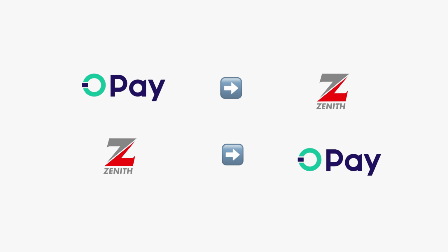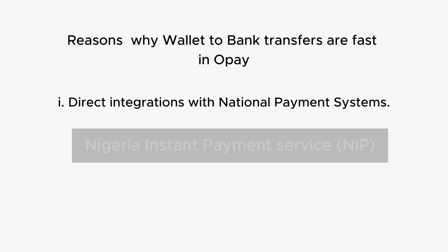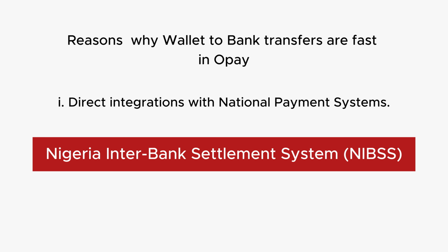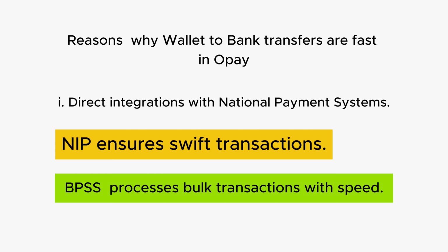Alright, so I will give you a couple of reasons why it is like that with the Opay app. Firstly, Opay directly integrates with national payment systems such as the Nigerian Instant Payment Service and the Bank Payment Settlement System through the Nigerian Interbank Settlement System, NIBSS. The Nigerian Instant Payment Service ensures that transactions are completed under 10 to 15 seconds, while the Bank Payment Settlement System is charged with the responsibility for processing bulk transactions with speed.